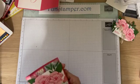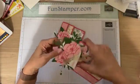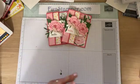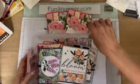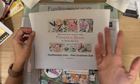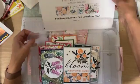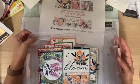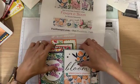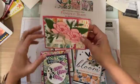So here is the one that we made, and here was the original one. Not too much stamping, but we used a ton of new product. My club this month features Flowers in Bloom. The club is like a subscription, but I always tell you ahead of time what we use and give you sneak peeks. It's probably the class I work on the most, because I mail it and I have really high expectations of myself for what I deliver. There are some cards like that with a gift card holder.